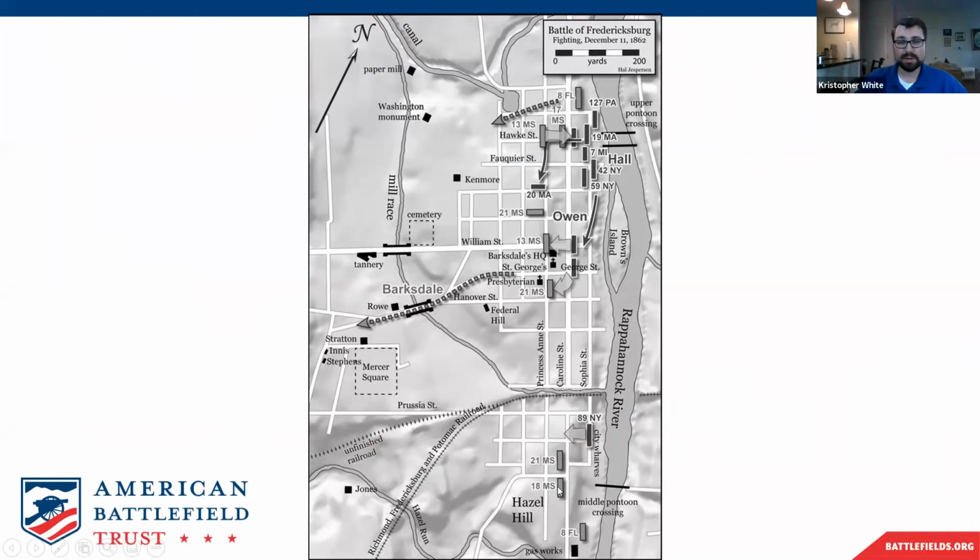You can see them down here at the bottom of our map. 89th New York, they will engage with elements of the 18th Mississippi as well as some of the 8th Florida, but not really. The 8th Florida, who show up late. You can see these Floridians at the north end of our town and the south end of our town. These Floridians, about 150 of them, wanted nothing to do with Barksdale's fight.